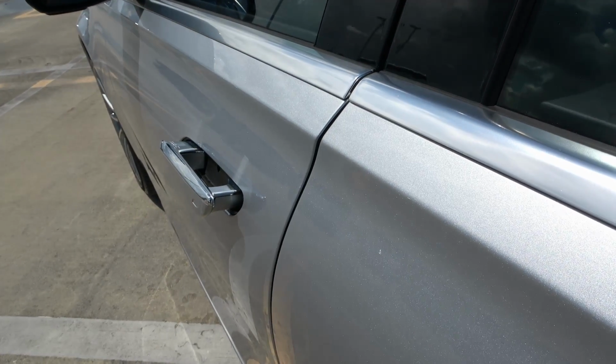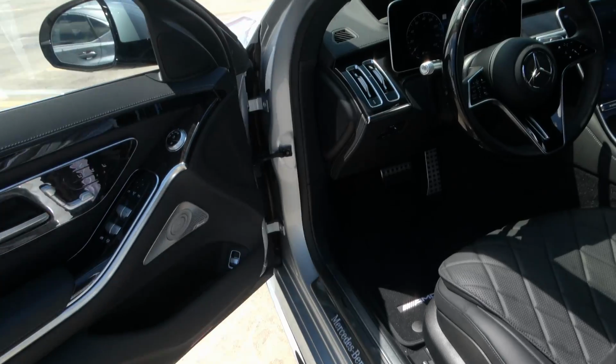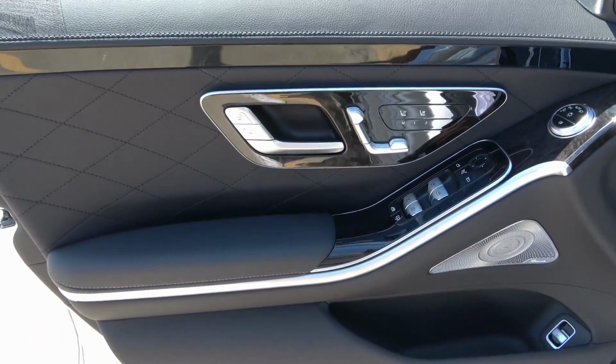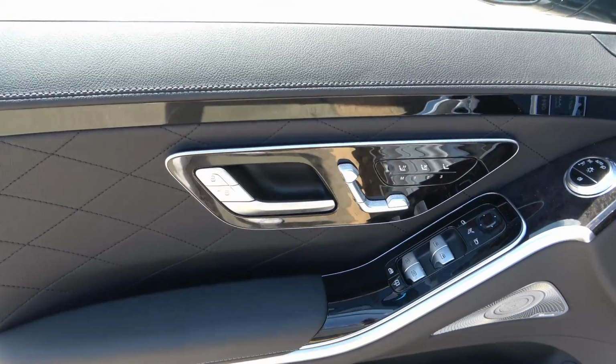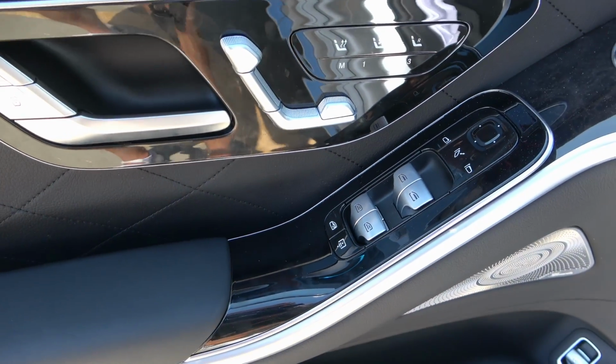Yeah, it is. It's a soft close, which the doors are being pulled in, but if you close it fast enough, it's gonna give you that solid thump in here. So let's start right here on the door. First of all, very similar to the back one, the lock and unlock is incorporated into the door handle itself.